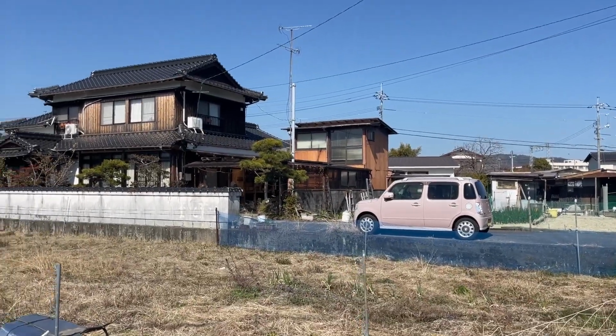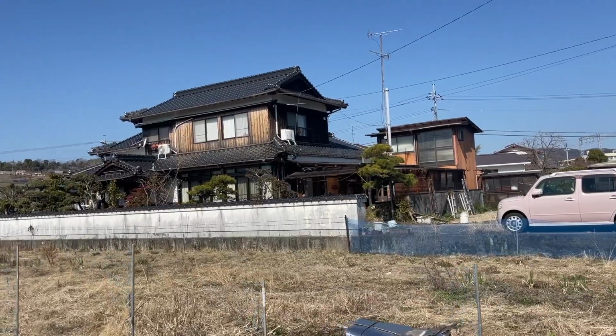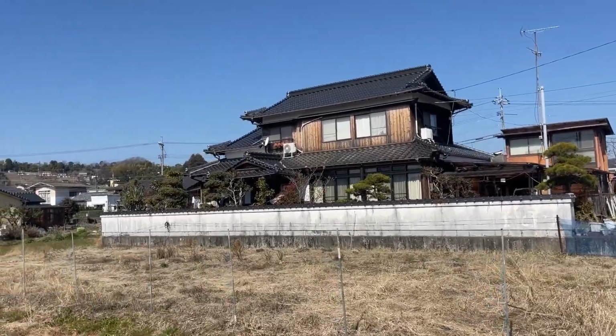Yeah, so as I walk there, I'm going to take advantage to take some pictures and video of these older houses. So here's an older Japanese house, a traditional house, along the side of the road.